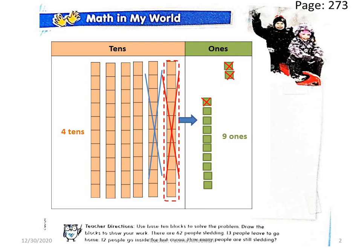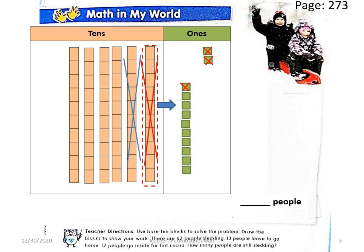12 people go inside for hot cocoa. Amazing! So now we have to cross out 1 ten and 2 ones. Just like this. This is 1 ten and these are 2 ones. We crossed out a ten and 2 ones. So now let's see how many tens we have. 1, 2, and 3. We have 3 tens. Let's see how many ones are still there. 1, 2, 3, 4, 5, 6, and 7. There are 7 ones now.